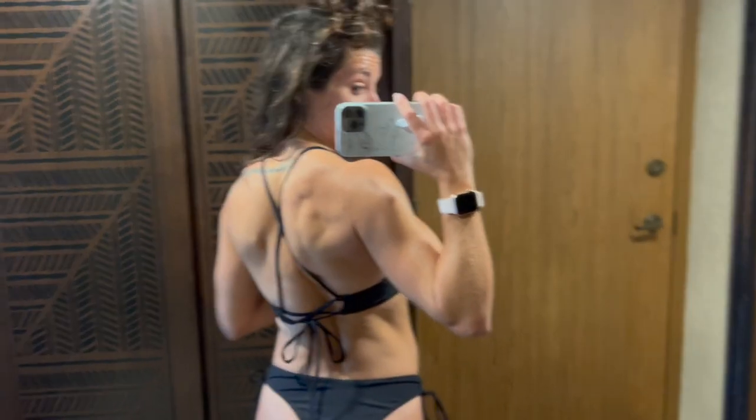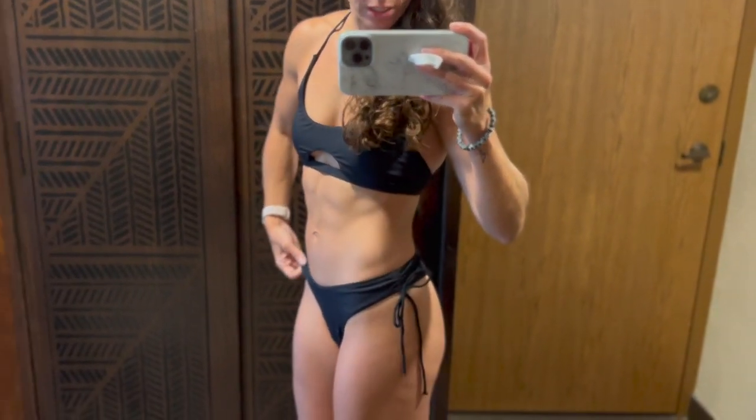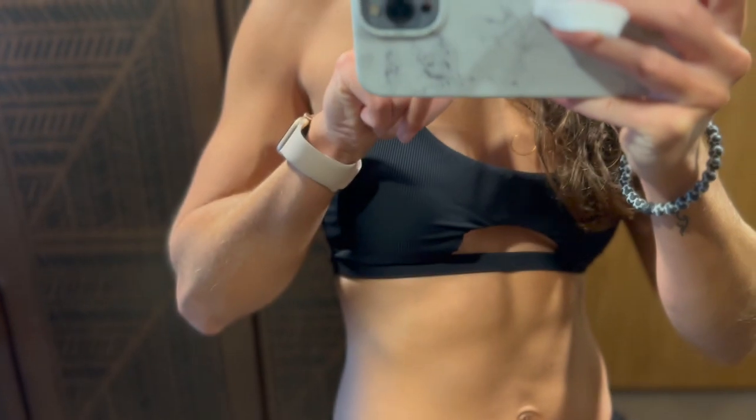Speaking of peekaboo cutout, I got another one with a peekaboo cutout just because I don't own any and I thought now would be a great time to try something new. So I like the simplicity of the top other than that, so it's not too over the top. And then the back does cross in the back. You can see that, it's kind of cool. Ties at the bottom. And then the bottoms here have a cinched bottom with a tie. And the fabric is ribbed, so there's that nice detail in the fabric. I like this a lot.